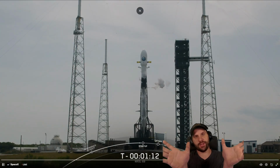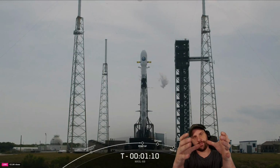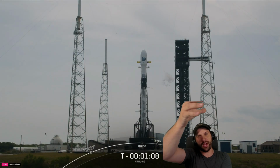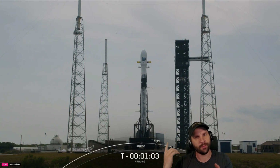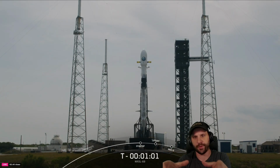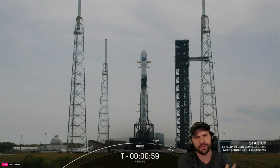So yeah, those clamps are like a ratchet strap that holds the fairing in place when they're bringing the rocket upright, and obviously it retracts. Dragon has one too, but it doesn't look like that. They're little clamp arms. They're smaller clamp arms. I can show them to you after the launch.